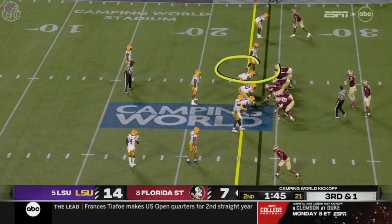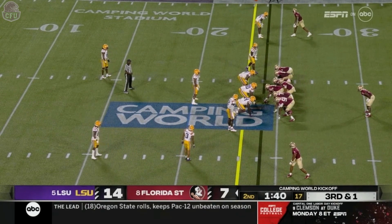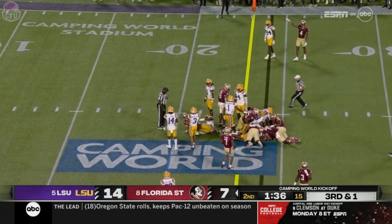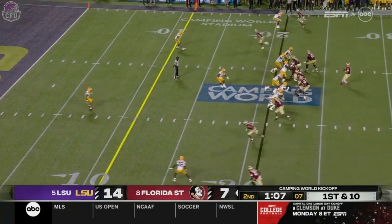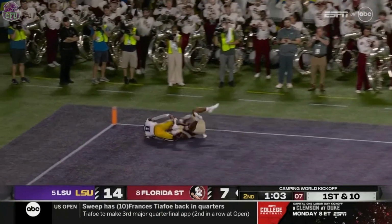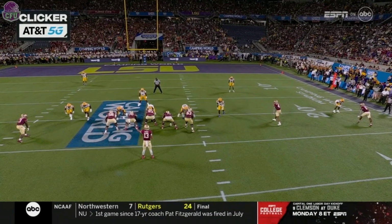He's on the right side. Sneak. Travis fighting. Second, third effort. Showing pressure to the left. Looping throw for the end zone. Battle. Coleman. Touchdown. No doubt. See, he's pointing to it.